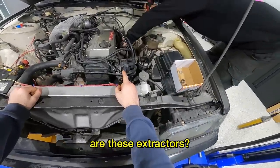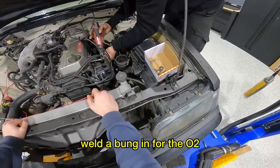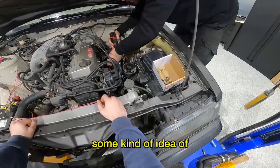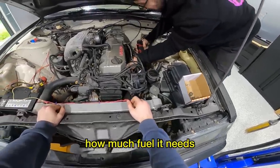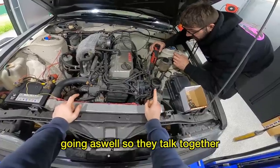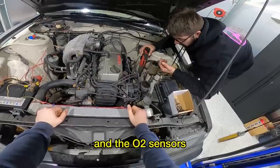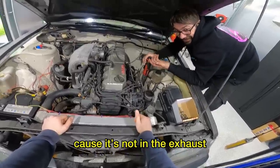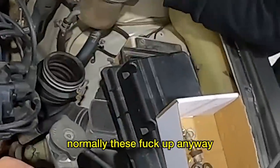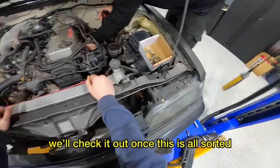Are these extractors? Yeah. It'll whip them off and then Christoph can weld a bung in for the O2. And the ECU will actually have some kind of idea of how much fuel it needs. Yep. You were saying before you need the MAF going as well, so they talk to you. The ECU basically wants to see a certain amount of fuel, and the O2 sensor's saying you've got no fuel because it's not in the exhaust. Right. Normally, these fuck up anyway. Yep. It's pretty standard. We'll check it out once this is all sorted and see if it fixes it.